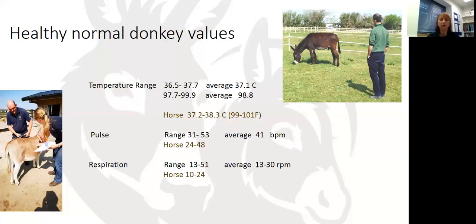Especially a fit, conditioned horse will have a lowish heart rate, maybe even down to the mid-20s to 30s, whereas for a donkey, we would expect the reference range for the heart rate to start at about 30, 36, and maybe go up even to about 44 for our normal donkey, or perhaps on a hot day up to 50.